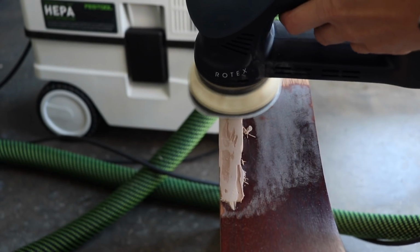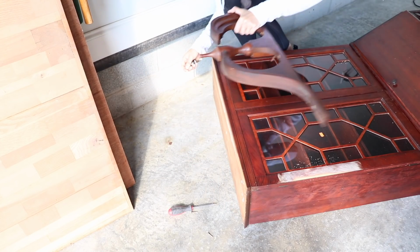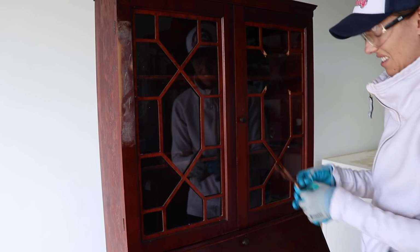I picked this piece up at my local Habitat for Humanity restore, and it's probably my most divisive project of this year and the piece I got the most hate on because I removed this crown and this inlay.